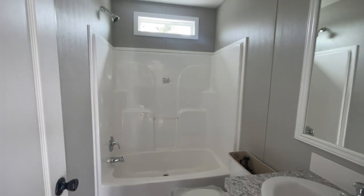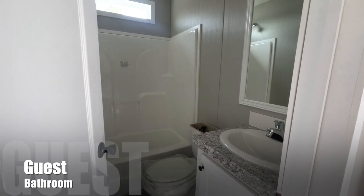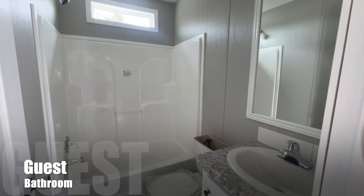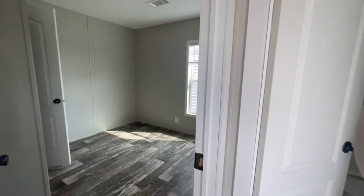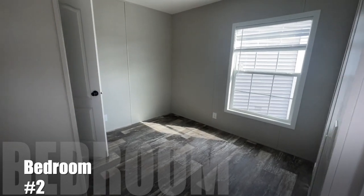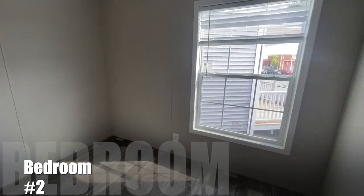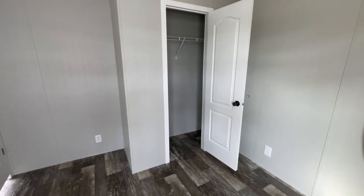It has a transom window. Really nice. So lots of natural light coming in here. And this is your bathroom. And then next door to the bathroom, you've got a bedroom. So really nice. And you got your closet there.